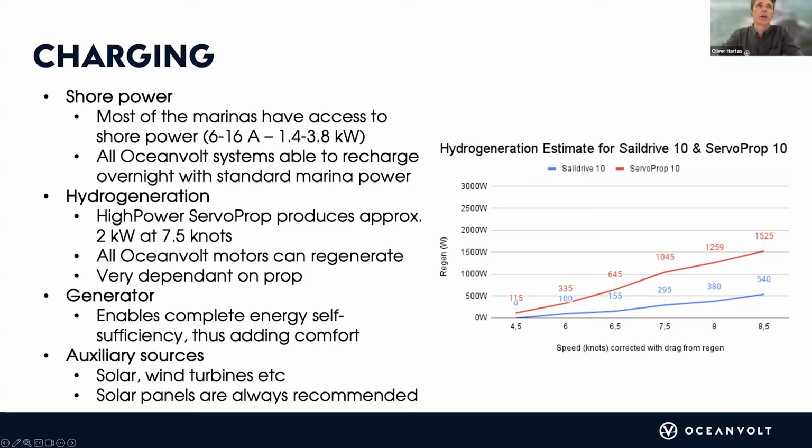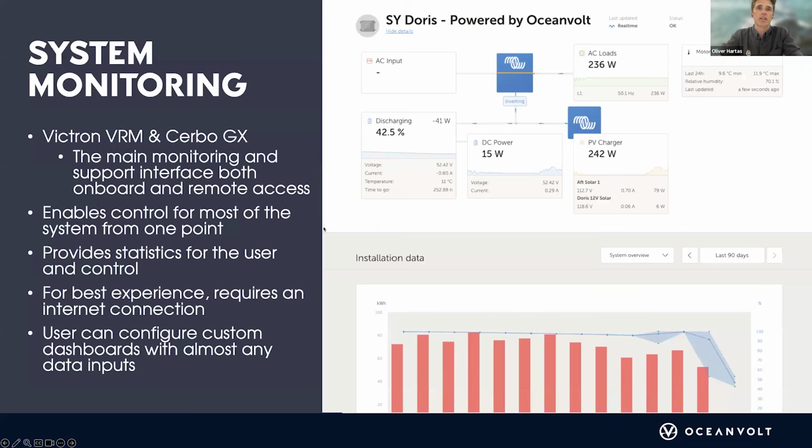And then we come to system monitoring. So checking to make sure everything works. Currently our systems come with Victron integration and a Victron Servo GX. This is modified by us. So even if you already have one on board your boat and you want to refit, we would supply this because it comes with our own configuration on it to optimize it. So we can get all sorts of amazing data here.